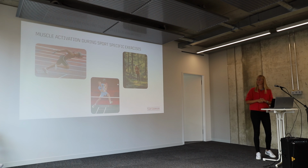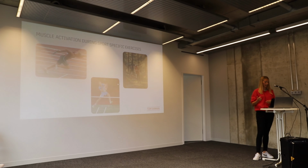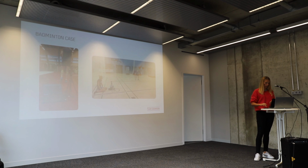It has happened a few times that one of my colleagues has come to me and said, I have this athlete, he or she has a problem with this muscle. Can you help me try and measure the muscle activity to see how it reacts to different exercises? We've done this with some track and field athletes, some badminton players, and some orienteering runners. So I thought I'd just show you one of the badminton cases.